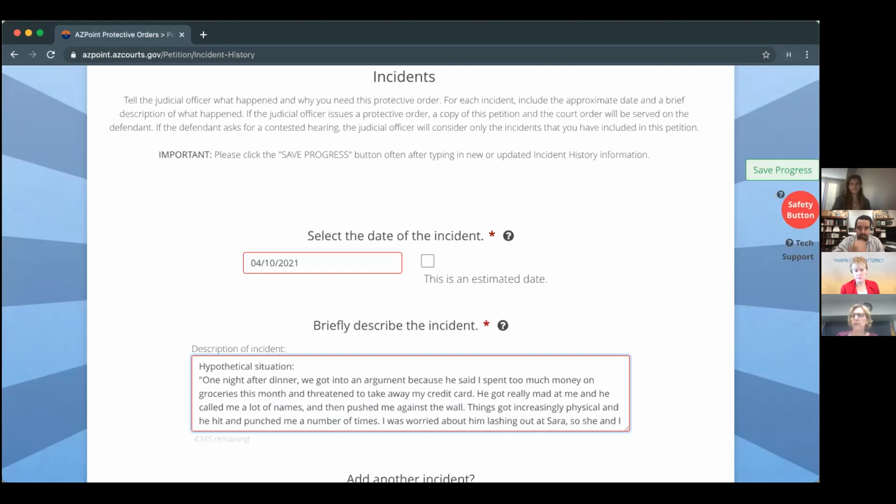Sheila, did you have anything on that? I was just going to say that this information, Judge Hancock, does go to the judge, correct? Oh, yes. This is what we actually rely on. The actual petition for order of protection is only a couple of pages long, and this is what we rely on to make our findings about whether or not an order of protection is going to be issued. This is what we rely on, this description of the incidents. So that's why I said it's important to fill it out as descriptively as possible. The date is important. So yes, this is what we get.